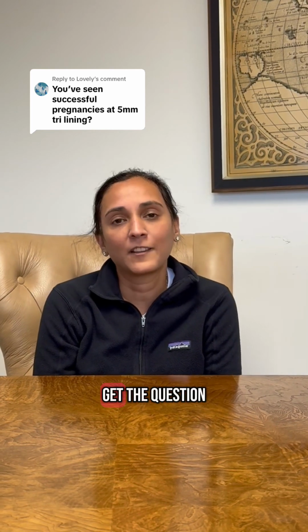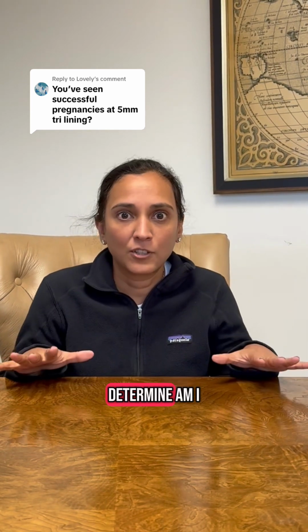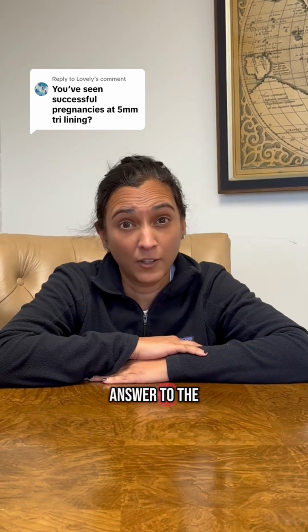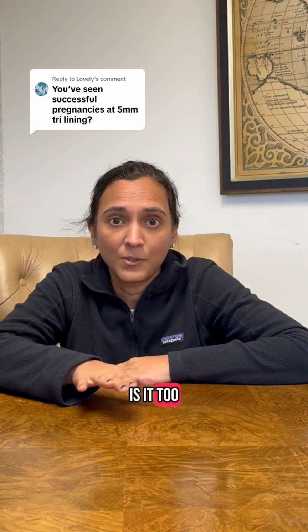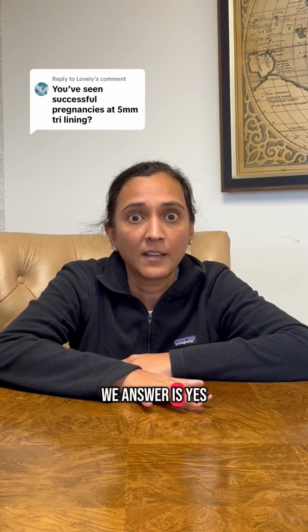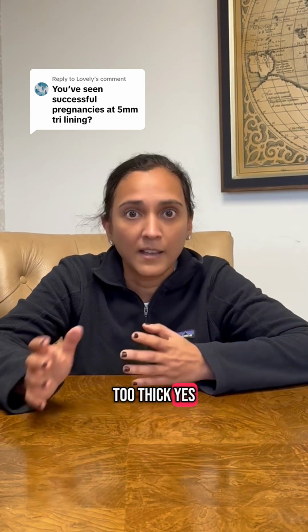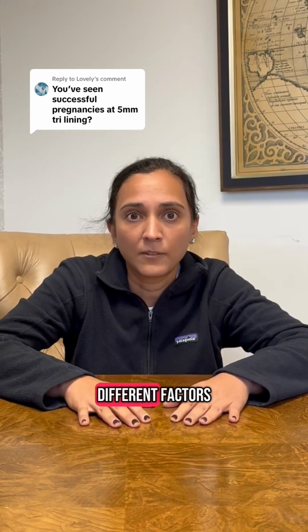And I often get the question, is my lining okay? How do you determine, am I okay for that transfer? It's kind of like the answer to the Goldilocks question. Is it too thin? Is it too thick? Is it just right? And I think the best way we answer is, yes, it can be too thick. Yes, it can be too thin. But what's just right is dependent on different factors.